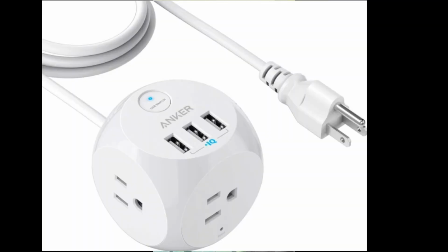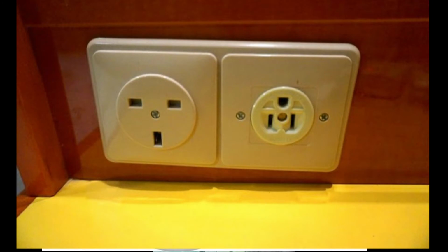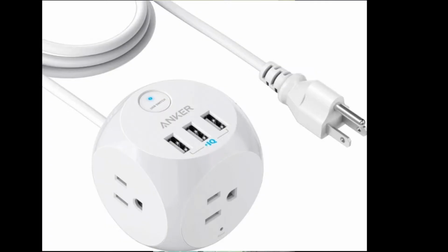The first one on the list is a multi-port electrical outlet. Most cruise ships, especially any who have a little age on them, have very few electrical outlets in the rooms. And today, with needing to charge phones, tablets, cameras, all those items, plus if they bring a fan or have a CPAP machine or anything like that, they'll need extra outlets. And so these are a good gift to give.